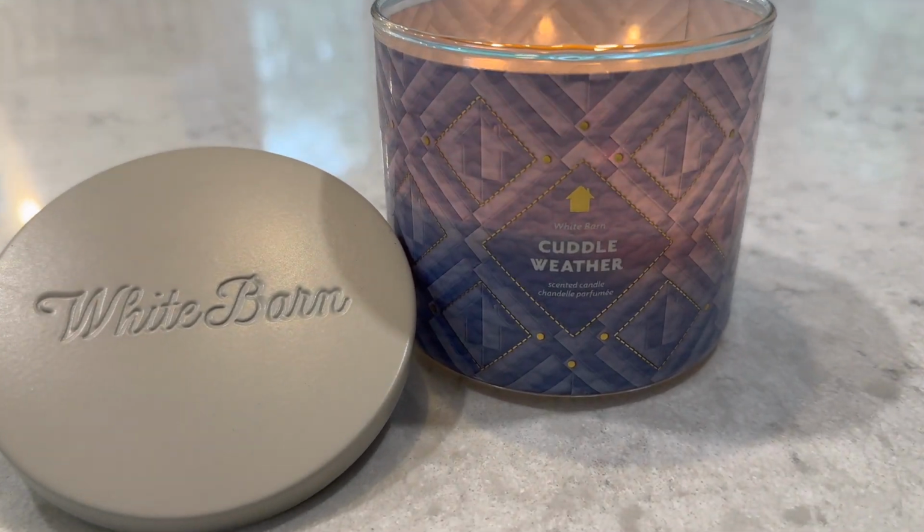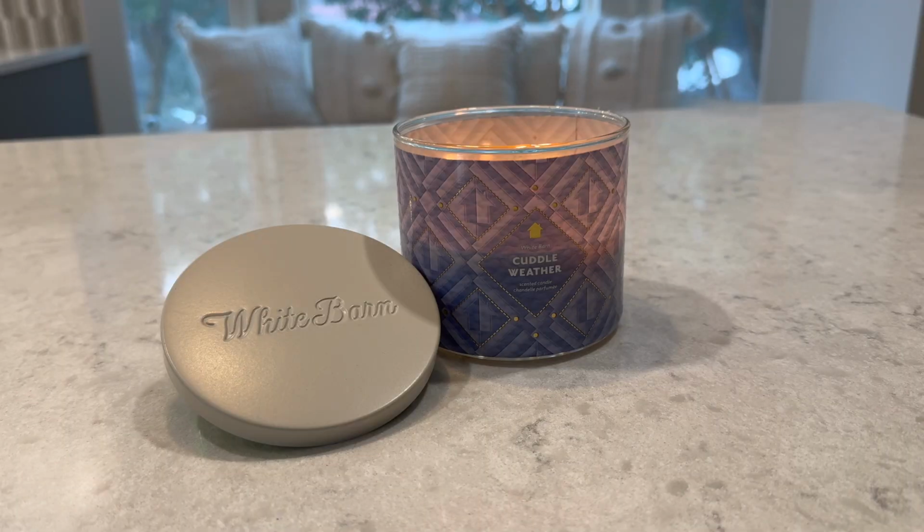I love this scent. I would love for it to last longer because if I was smart, I would have bought like three or four of these, but I failed to do so for myself. And now I kick myself. But it's one of those things, like, do you guys have a candle that you wish you had brought home, and you're like, oh, I wish I bought multiples? Because this is definitely one for me. I really enjoy this one.